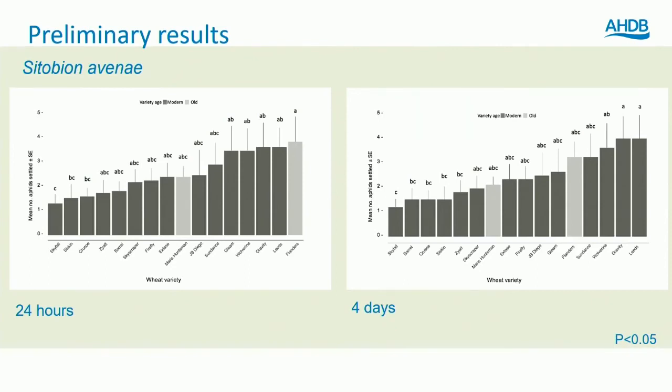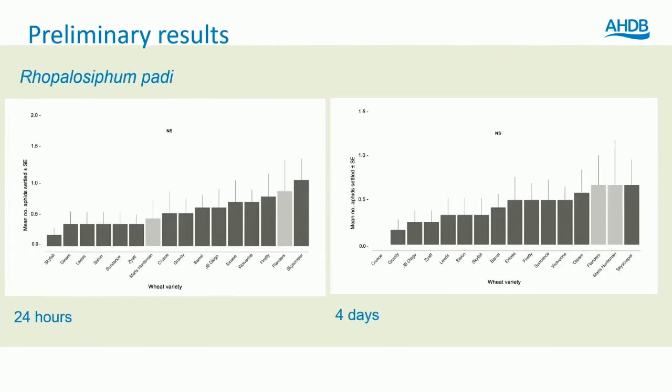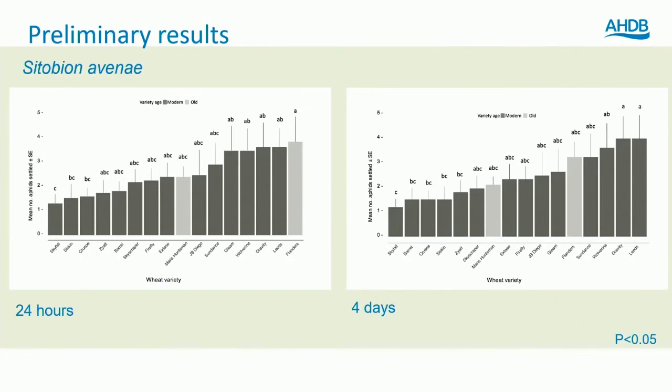What is interesting, though, is that overall there is a group of varieties that for both species were the most attractive. There was a higher number of aphids landing on those varieties. And Wolverine included, which is the BYDV resistant one, also had a higher number of aphids as compared to all the AHDB list varieties like Barrow, Crusoe, Skyfall.